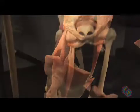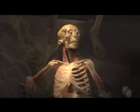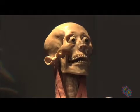But a lot of people think it's a he because we have the shovel in her hand. And you see the eyes that are there? They're not real. That's the only thing in the exhibit that's not real. Everything else is actual human tissue.